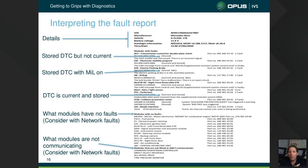All right. Next, interpreting the fault report. So we've done a fault report. Now on the screen, the information you can see on the right is one of our fault reports. This is a quick test report. So this is what you'll see. Our tool generates one of those reports. You can email it to yourself. You can email it to the customer. When you log a support case with us, this automatically comes to us. And there is a lot of information there.